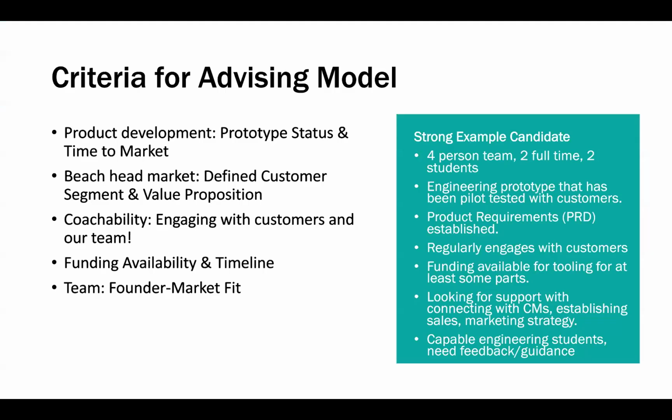Okay, so I want to talk a little bit about what that means. I have two examples, one for each model, to talk about how to know which one makes sense for you. We do put these together very thoughtfully as to what different startups need based on their team and their status. So this is exactly the criteria we're using to assess your entrance to the program over here on the left. First, your product development. What is the status of your prototype and what's your time to market? Like I said, we're looking for that engineering prototype with some engineering validation testing. That's the ideal positioning. It's not the only positioning, but that's the ideal positioning for the program.